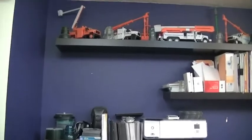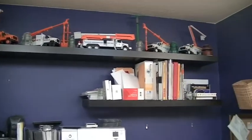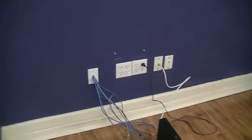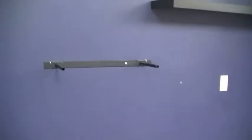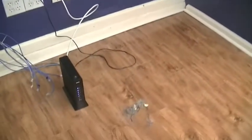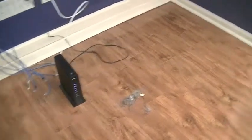So this is the chaos before. So we are in the middle of this process. We haven't taken the trucks down yet, but it was so dirty. That's just part of the dust. But then look, really?